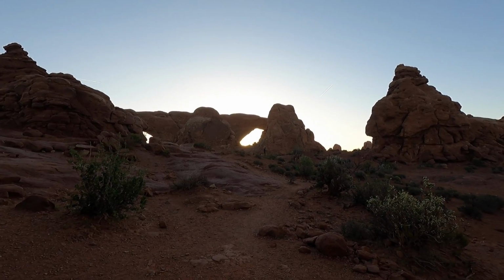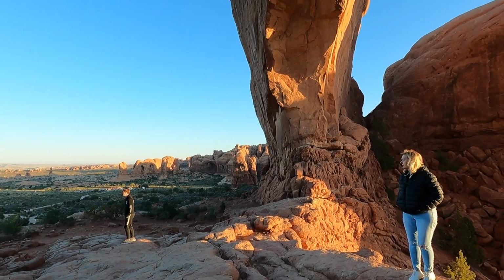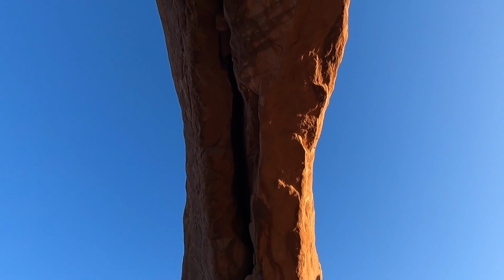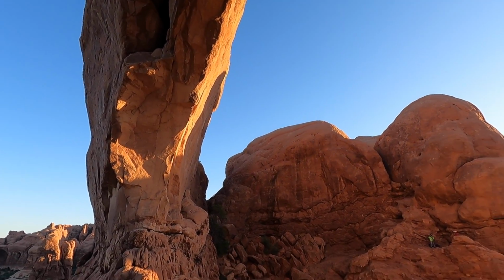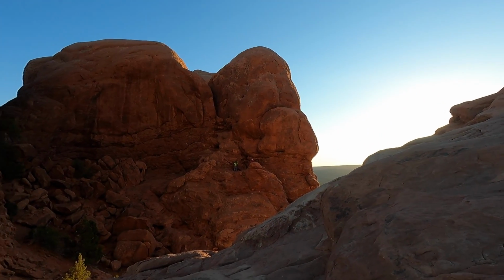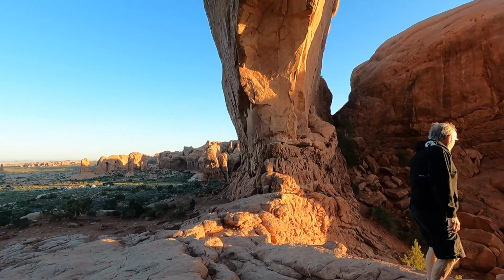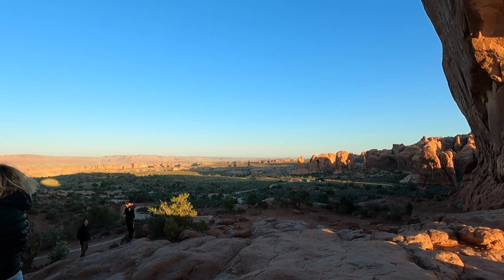We spent a lot of time in this area of the park. Yeah, this was a nice stop. There's an awful lot to see and do. Not only is there stunning windows, arches, the north and south, and the turret arch very close by the parking lot, but the horizon is just filled with stunning geography. I think when you're planning, plan to spend at least an hour in this area at a minimum.